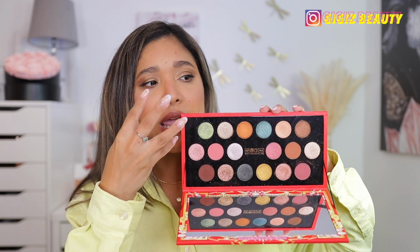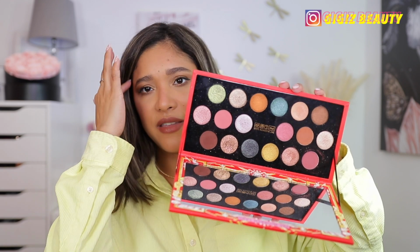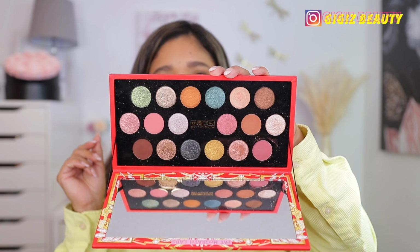You get a little bit of pink, you get green, you get blues. Like these for the holidays is everything. I feel like this palette for gifting is absolutely everything. So I feel like you can't really go wrong with having a palette like this in your collection. This is a beautiful addition to anyone's collection, in my opinion, so I do highly recommend it.